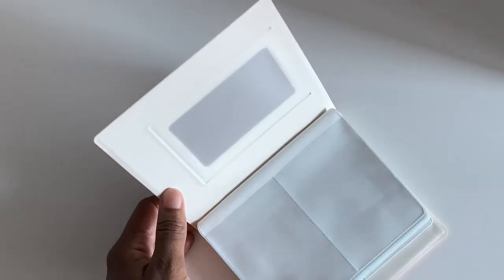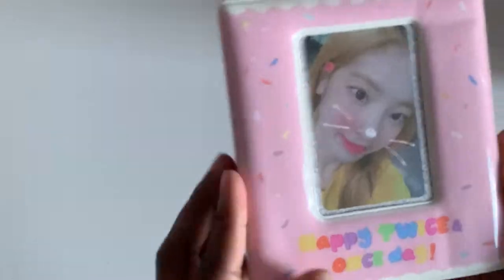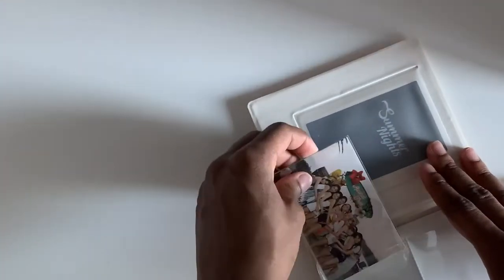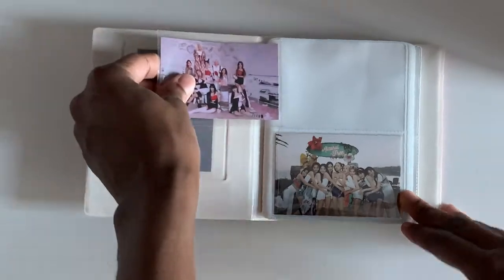All right, here we have the collect book. So I think Blackpink's card is on the front. Here we go. Oh my god, it's so cute. Okay. So I'm gonna put the group cards first. So this is the group card Taste of Love key ring, and then this is the group card from Love Love, and it doesn't fit.